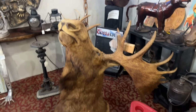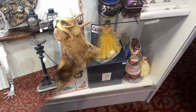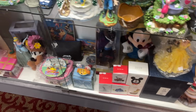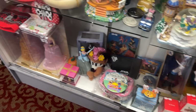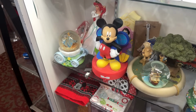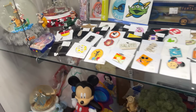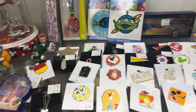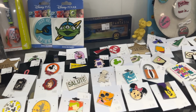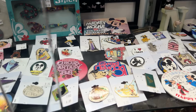Oh, that's a moose. That's a moose and a half, I think. Wow. If you are a Disney fan, there is never a shortage of Disney items in antique malls, and that's one of the things that's so much fun to look at. This booth is almost exclusively Disney, and I am just seeing so many little treasures here. Look at all of these pins. I like that vintage Walt Disney World flag pin right there in the center. And then there's Mickey Mouse Club and Grad Night 1981.